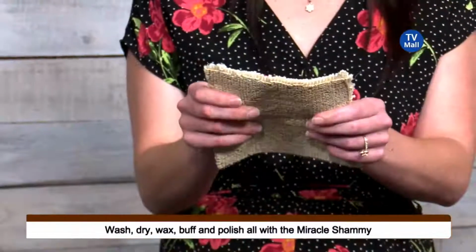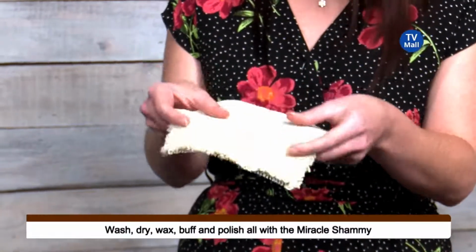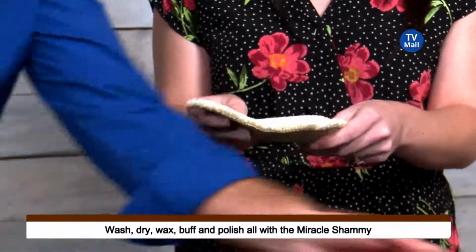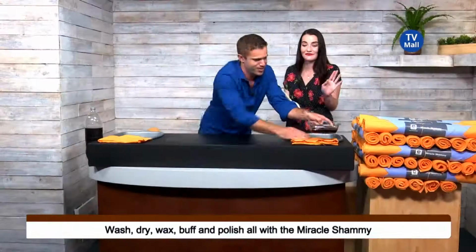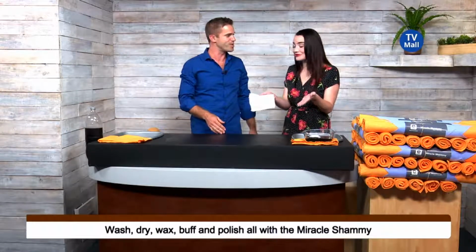This is dry. I can't even explain to you how you won't ever get this carpet this dry with anything else in your home. I promise you, this is amazing. Ladies and gentlemen, you've seen it here on TV Mall. You do not need anything else in your home to clean anymore. I promise you. Absolutely. This is ready to walk on with your socks on.